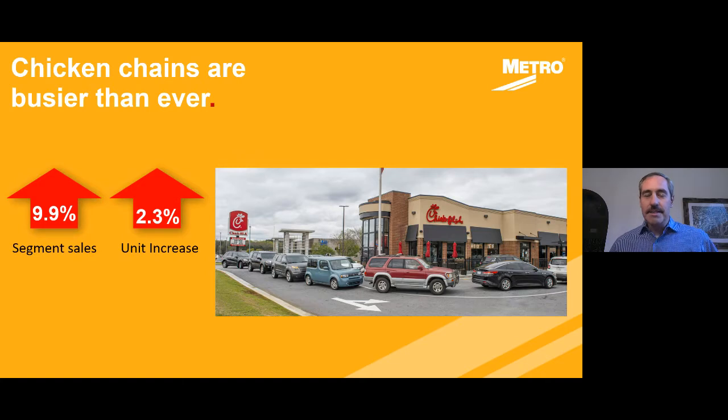So as Nancy said, chicken chains are busier than ever. As you can see here, the segment sales gained 9.9% last year, and unit increase is 2.3%. The chicken segment is one of the fastest growing QSR segments that we have.